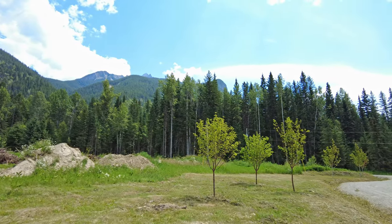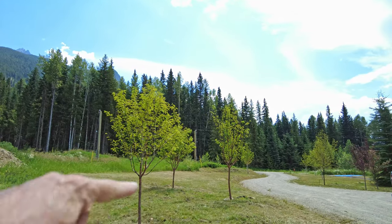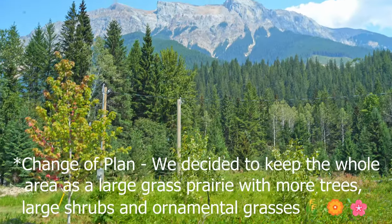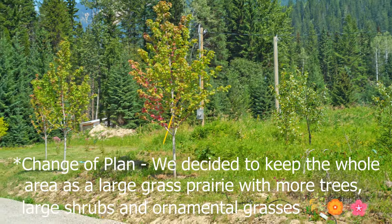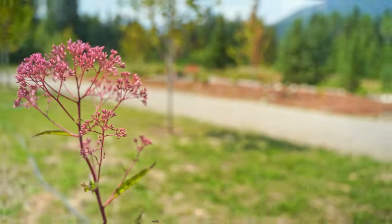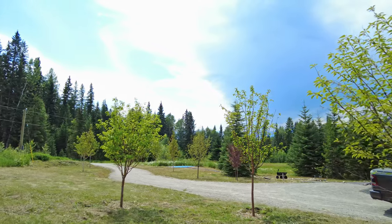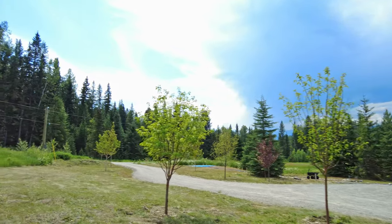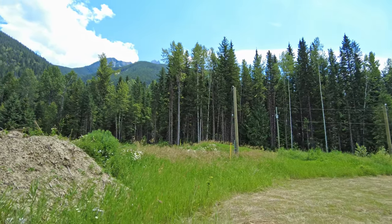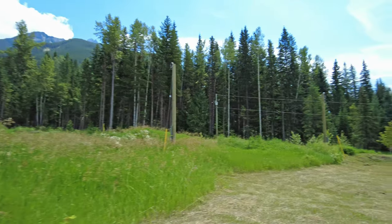This was largely overgrown. So what we are going to do here is a nice garden bed. All right, slight change of plan here. I'll just ad lib this part. We were going to create more pathways and a sitting area, but we decided against it. We thought this section should be kept as a grass prairie with large trees and shrubs and ornamental grasses to create a bit of a transition between our land and the neighbor's property that is currently being cleared and built on, as you can see with the earthworks on the left-hand side of the screen.